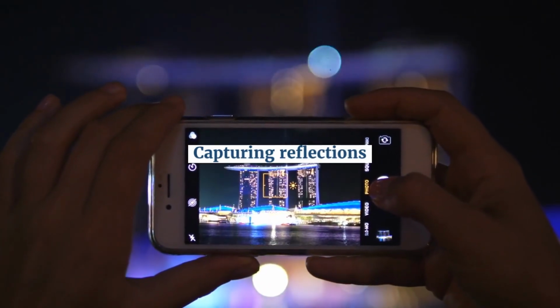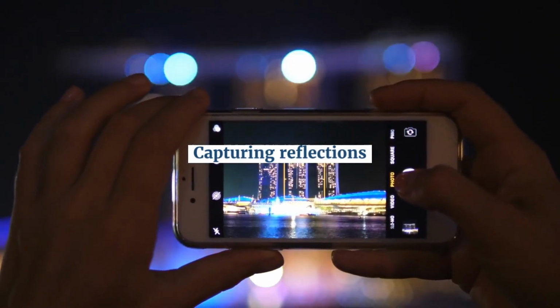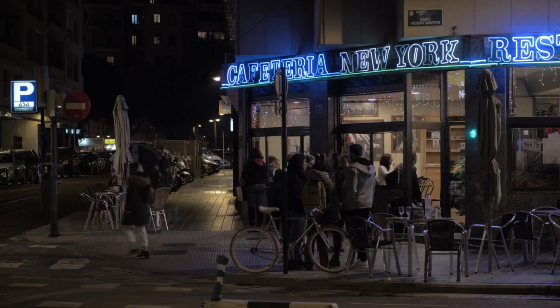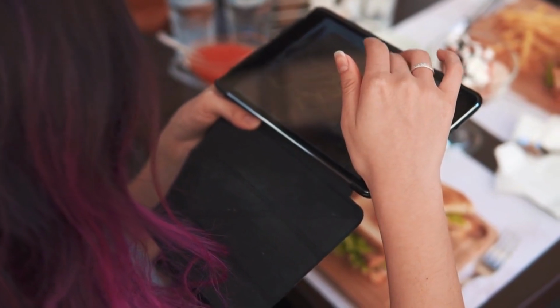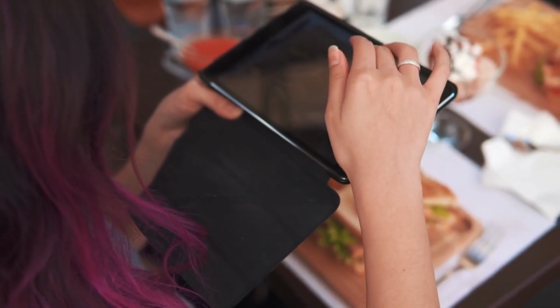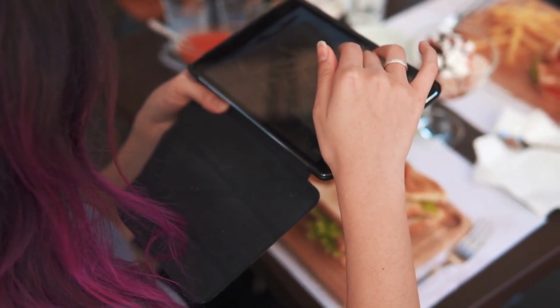One fun technique in street photography is capturing reflections. Look for reflective surfaces like windows, puddles, or even mirrors. Reflections can add a cool artistic element to your photos, giving them depth and an extra layer of meaning.